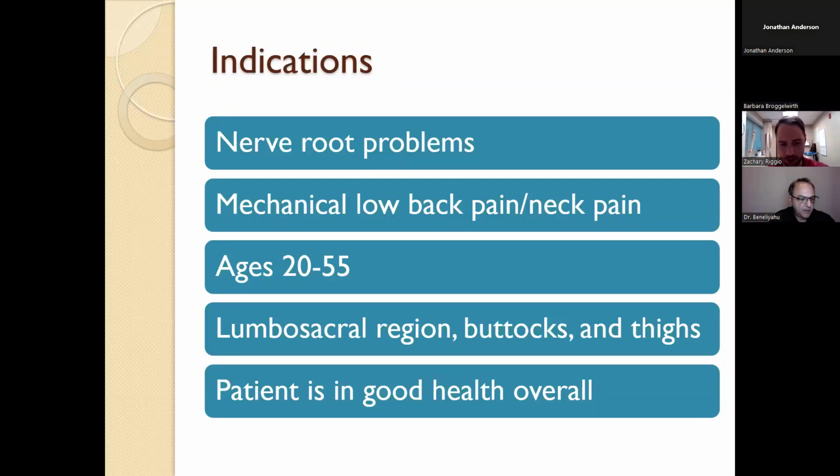But also, typically you see, like in the lower back, lumbosacral region, buttocks, thigh pain, and overall good health for the patient are good indications. Next slide.